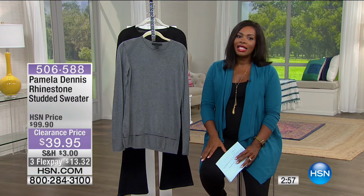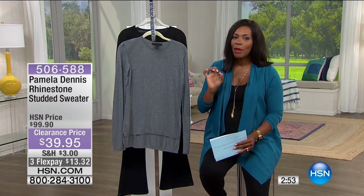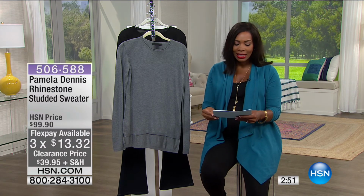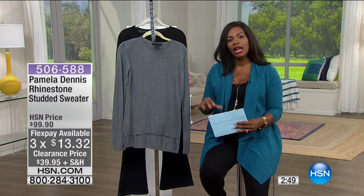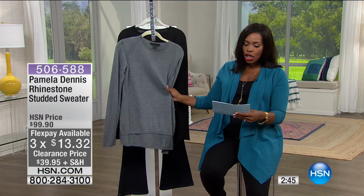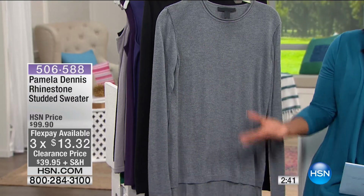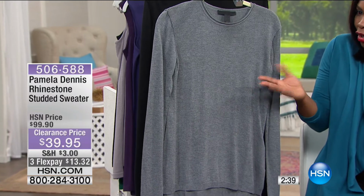Take a look at this top that we have for you from Pamela Dennis. Yes, that Pamela Dennis, an amazing designer. She just launched here at HSN earlier in January of this year, and she's really known for her avant-garde clothing. So you're saying, okay, well that look doesn't really look all that avant-garde, right?